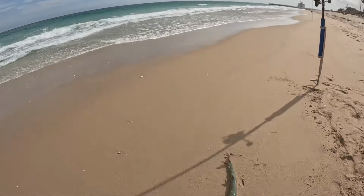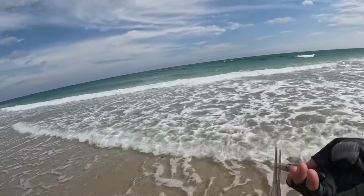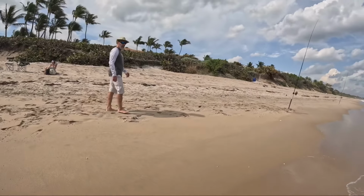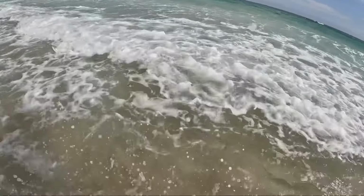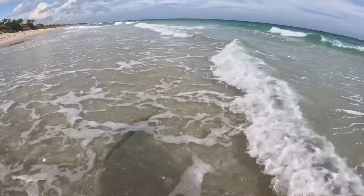Yeah, it's kind of a process. I just grab them right here, just a little bit. I don't squeeze too hard. I just let them go. And they'll swim right off. There he goes, swimming right off. Bye-bye.